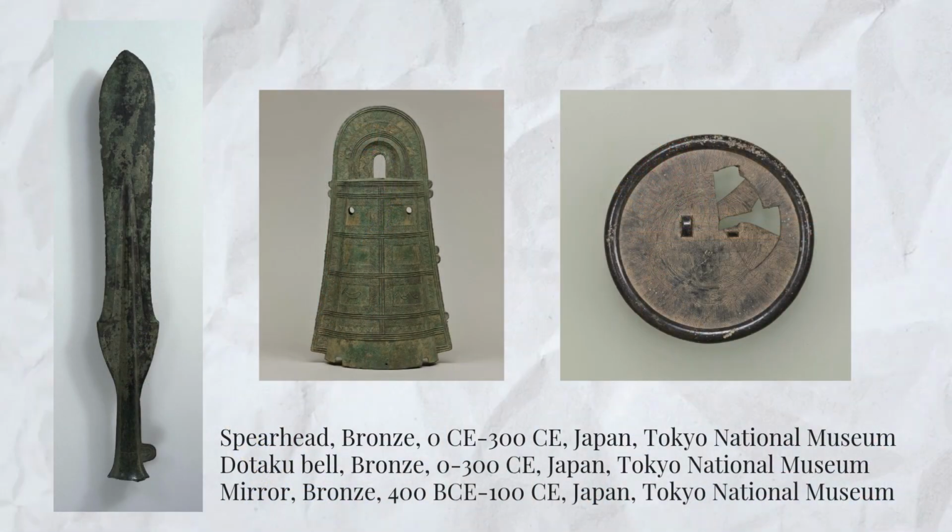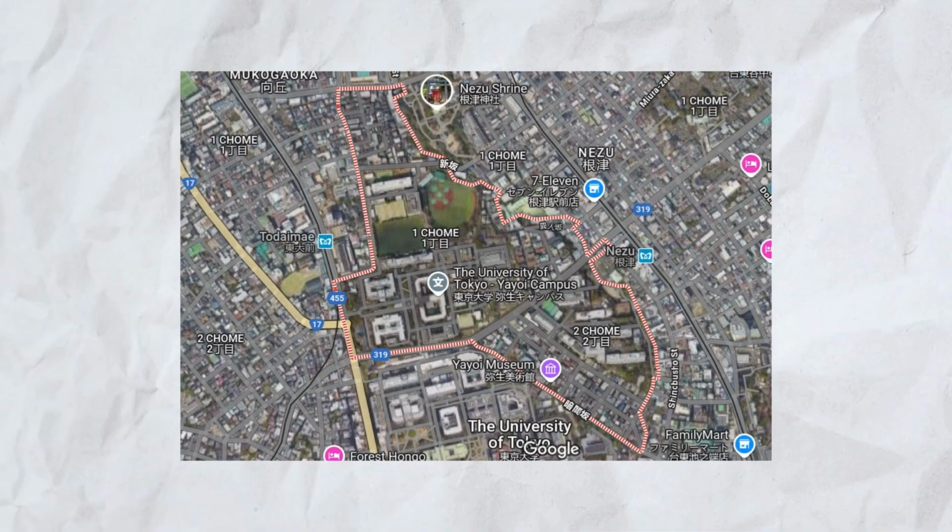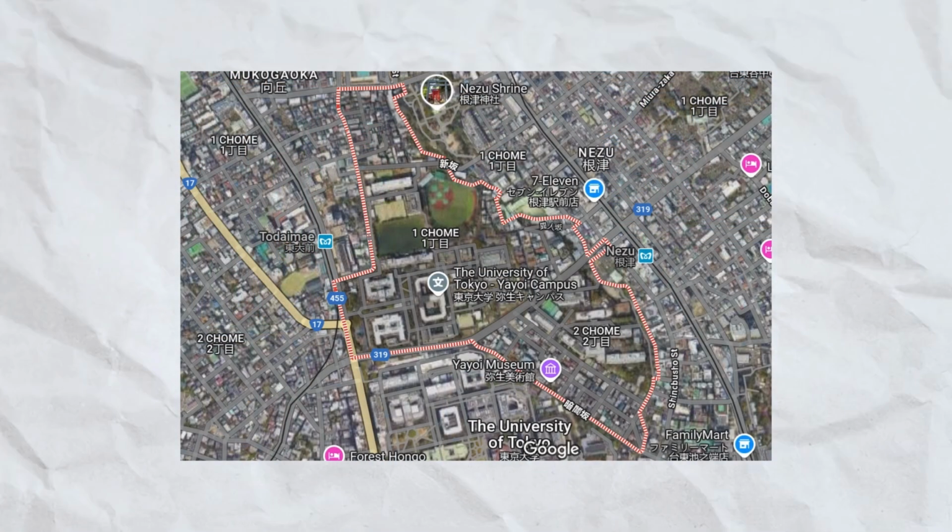The Yayoi brought from the East Asian continent a wealth of new technologies, of innovation. We talked in my last video about their metalwork and their bronze artifacts. However, they still used a lot of ceramics. Ceramics was still a staple of daily life. So much so that actually the name Yayoi is derived from the district in Tokyo in which ceramics from this time period were actually excavated and discovered.